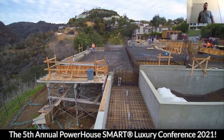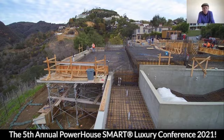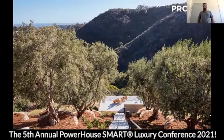Here you see we're doing all the rebars, getting ready for concrete pouring on the main level of the house. This is about a year and a half, plus or minus, into the project. Dad, I don't know if you have anything specific you want to mention upon this, but go for it.